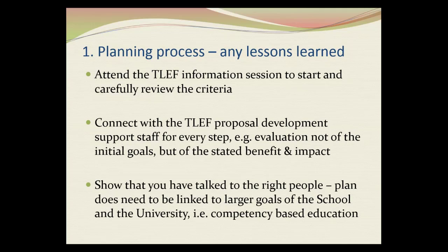And so I have quite literally followed Natalie's invitation to address first the planning process and any lessons learned. I understood lessons learned from actually doing a TLEF application. And so that's what I'm starting with, rather than on the project itself.